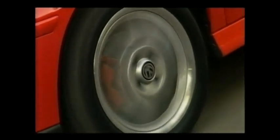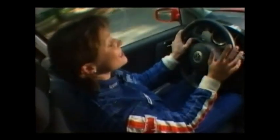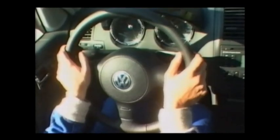A saucy set of 15-inch BBS alloys help identify the GTI from the rest of the range, along with a big honeycomb grille, larger front lights and body enhancements. Ahead of the driver is this lively-looking dash, which has been borrowed from Polo's baby brother, the Lupo. But in this VW, there are some tarted-up shiny trimmings and chrome-dial surrounds.